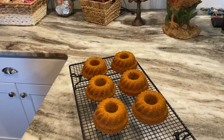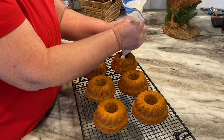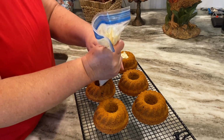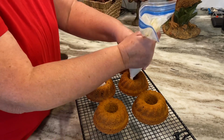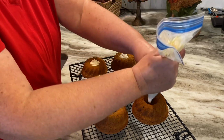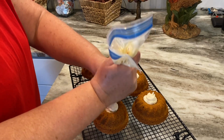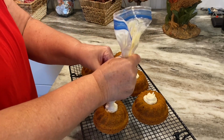I gave my daughter-in-law Abby a couple because she and I love fall. We love the taste of fall. And then I gave my dad two. So you got to go get one of these mixes. I always stock up in the fall so I can have some right on up through Christmas. See how easy this is?